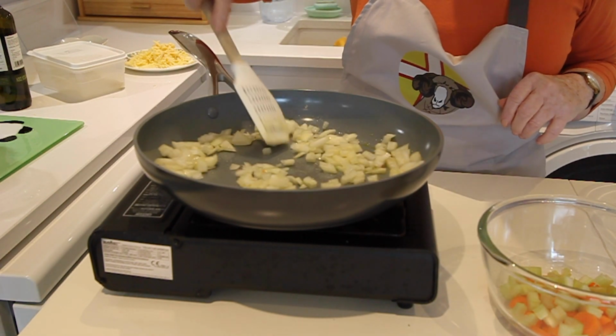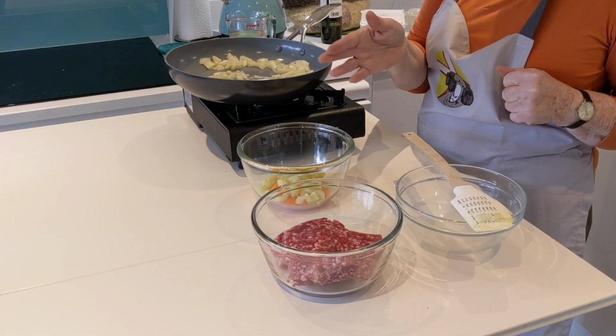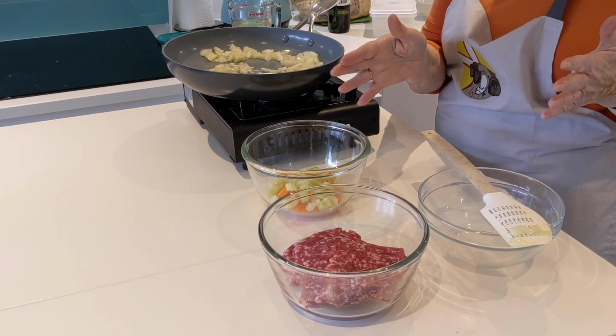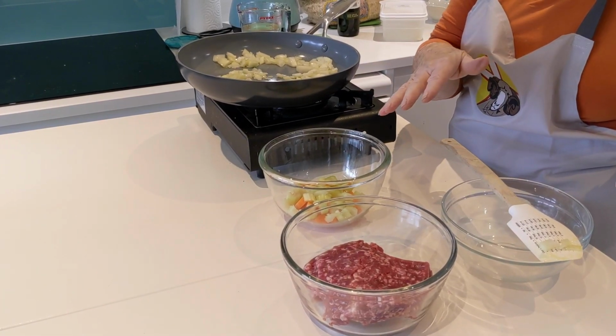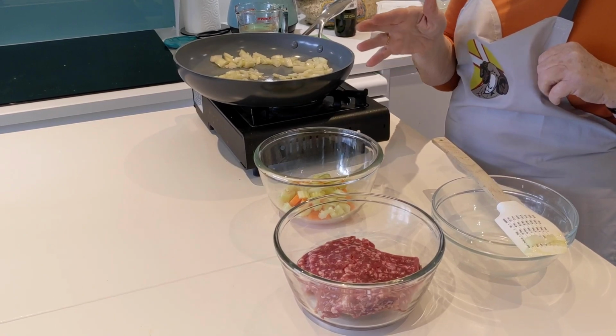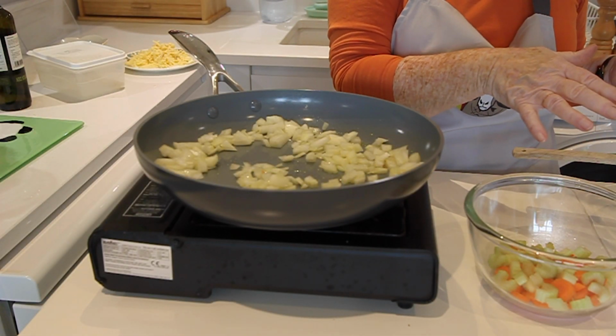To this I'm going to add 500 grams peeled and chopped, 1 stick of celery peeled and chopped, and then a few more ingredients that I'll tell you about as we get to them. It's a very simple recipe. You don't have to buy special stuff.